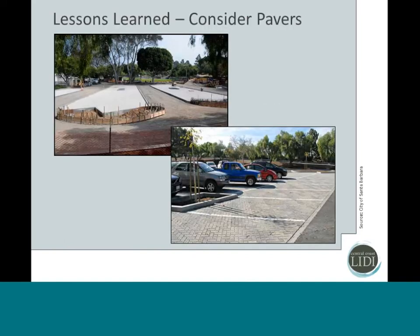And I'm going to wrap up on one other consideration, and I'll call it lessons learned, is that there are other surfaces and other materials that will perform very similar to pervious concrete. One of the reasons why I'm bringing this up is because we recently just had a project go out to bid where we had very similar area square footages of both pervious concrete and pervious pavers, and the unit price for both of those came back to be almost identical. So if you're paying the same price for concrete versus pavers, you really need to consider the advantages and disadvantages of both.